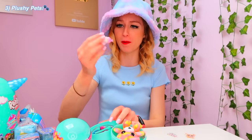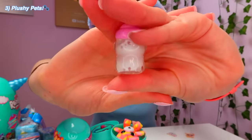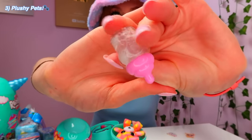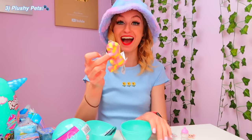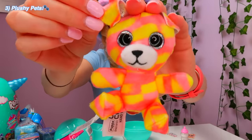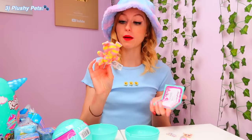Guys, we literally just got a milk bowl. Oh my gosh, it actually moves. That is so satisfying. Literally a milk bowl. And then when you tip it upside down, it disappears. That is wild. It's the little things in life. And then I'll mean a plushy pet. We got a puppy and he's pink, so I'm happy. So this is him and he has sparkly ears and sparkly eyes. I'm gonna name him Jeffrey.